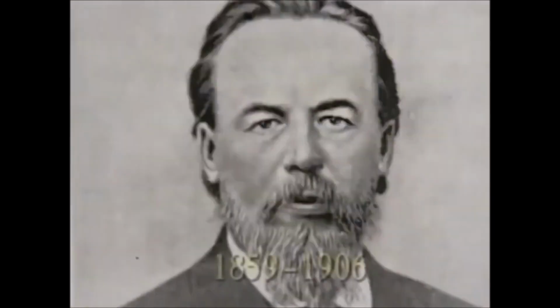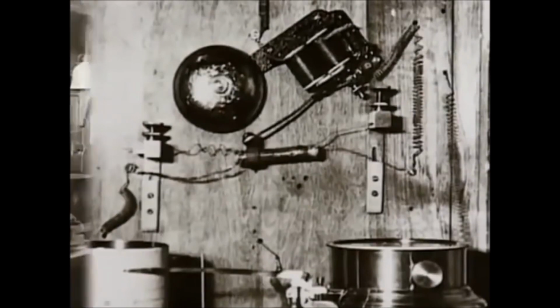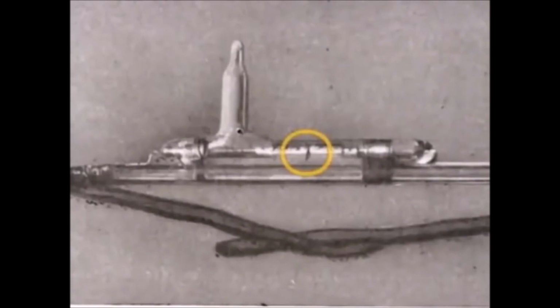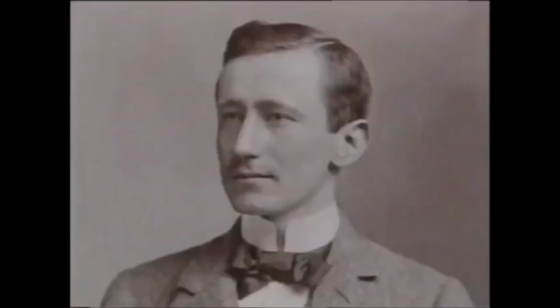At the same time, Alexander Popov in Russia was performing experiments on atmospheric electricity. He developed the rod antenna for use in his thunderstorm warning device. In France, Edouard Branly invented the coherer, a more efficient form of receiver. It consists of iron filings in a tube. They cohere when a signal is received, thus closing an electrical circuit. Marconi installed a tapper in this device to shake the filings apart again, preparing them for the next signal.